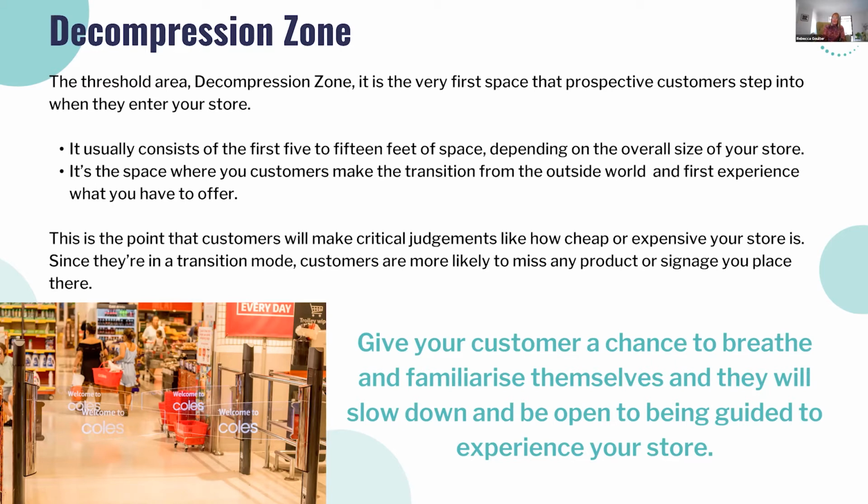We have to give our customers this space because this is the first experience they're going to have of our store, and it gives them that gentle immersion into our store.